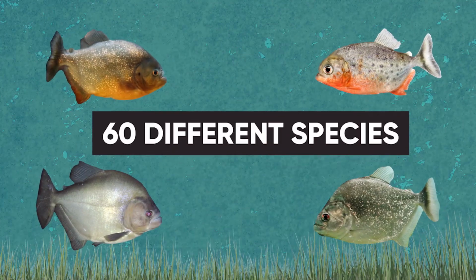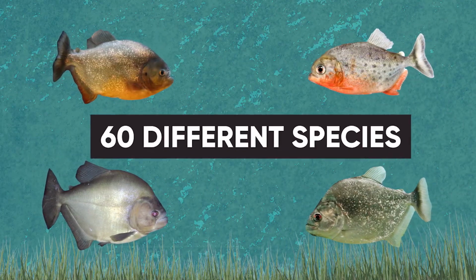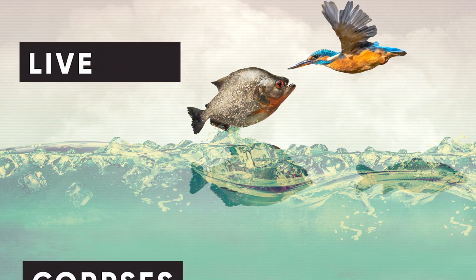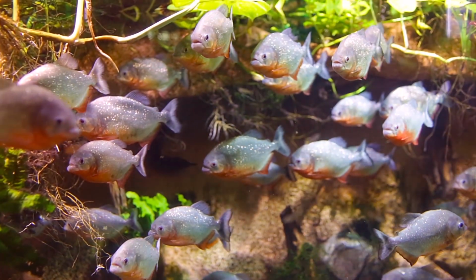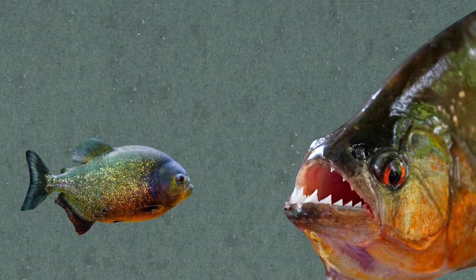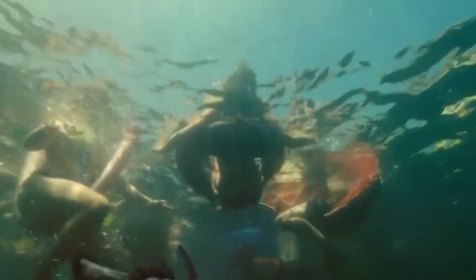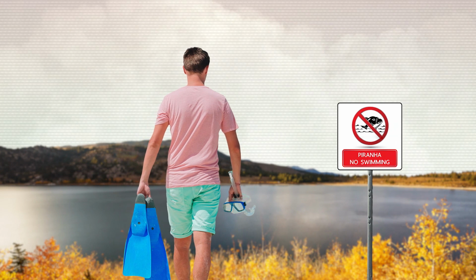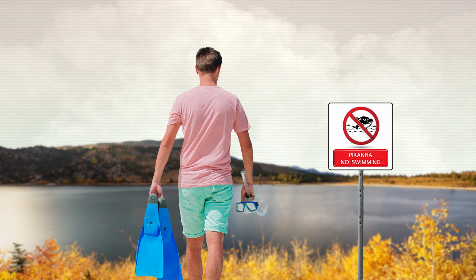There are around 60 different species of piranhas, and they all have different preferences when it comes to food. Some of them prefer live fish, birds, scavengers, and corpses, while others can be completely vegetarian and feed on plants and seeds. But the red-bellied piranhas are the savages and the most dangerous of the breed. Throughout history, there have been a lot of infamous attacks, and in the most recent one in 2020, piranhas attacked more than 30 people. Now, authorities have marked the piranha-located spots with warning signs.